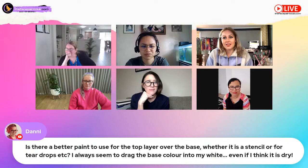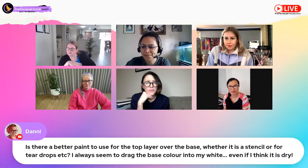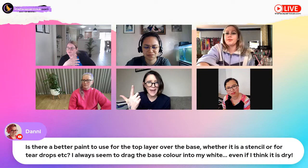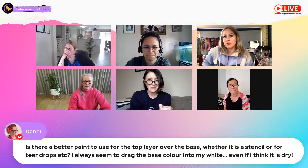Let's have a look. We do have one more question, and then we will go. Is there a better paint to use for the top layer over the base, whether it's a stencil or teardrops? I always seem to drag the base colour into my white, even if I think it's dry. Do you mean a better brand, or regular paint versus that sort of thing? Does she mean the consistency of the same colour of paint, or different colours?